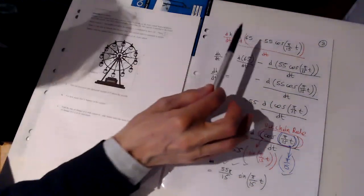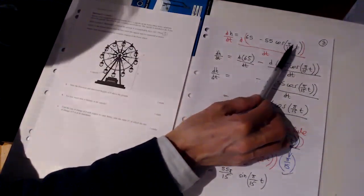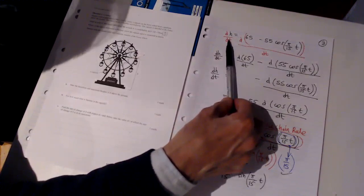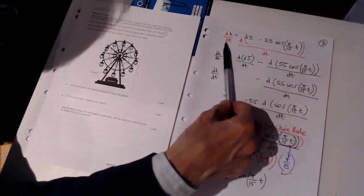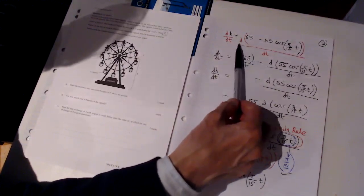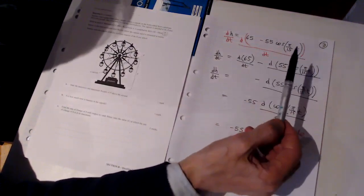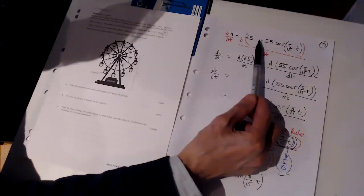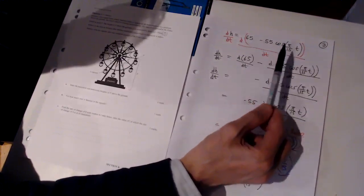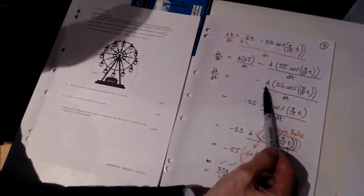Well, just very quickly, I rewrote in black the height equation. h equals 65 minus 55 cos pi on 15t. They want us to work out the derivative of h, dh/dt. So you put a red d/dt on one side, and it's the old storyline. Whatever you do on one side, you do on the other side. Then, as they should have taught you, every time you have a derivative with a minus in the middle, you split that one derivative up into two, as shown here. Now, the derivative of 65 is 0, and you're left with this part here.